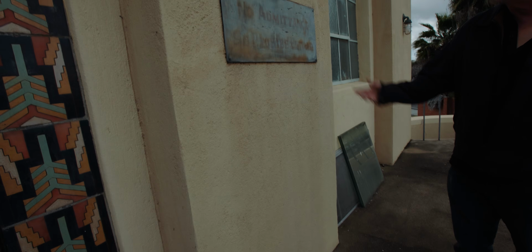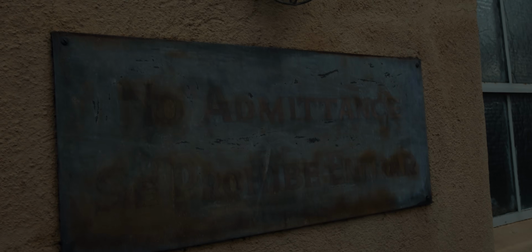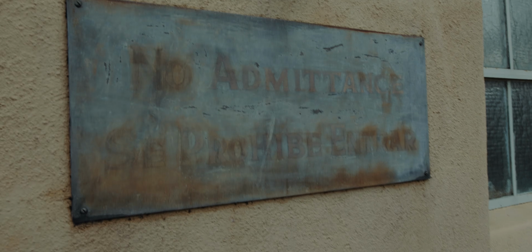So yeah, I guess in the old days this could have been the front door. Anyway, here's the mosaic I was telling you about. Oh, that's cool. The KFI logo on top of it.